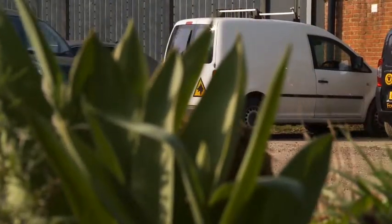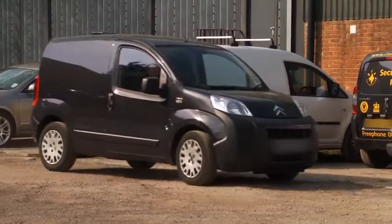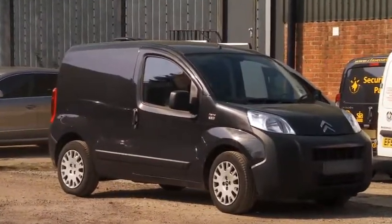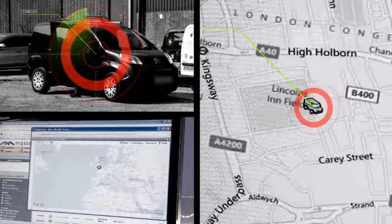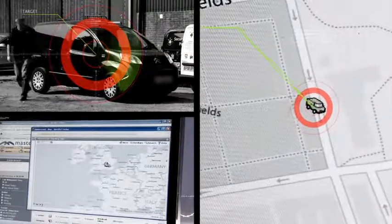Our vehicles, as well as being unmarked, are also fitted with a tracker system. So for the client as well as our company, they can basically keep track of our movements, see where we've been and when. If there's any discrepancies with anything, they can double check and say, yes, that was done at this time.